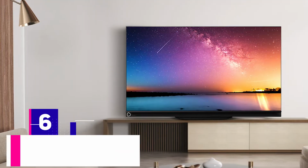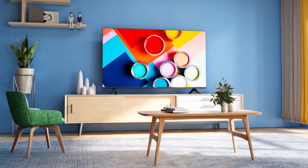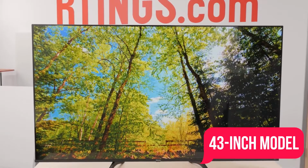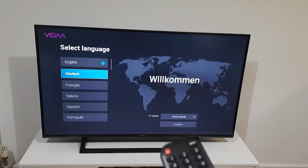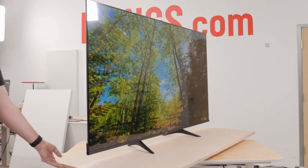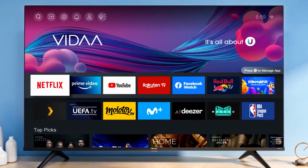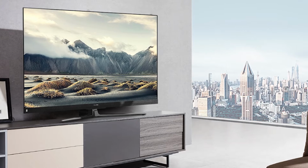Number 6. The HISENSE 43A6G. The HISENSE 43A6G is an okay all-around model, whose 43-inch model has some of the same paneling as the 65-inch. It uses an IPS-like panel with wide viewing angles, so the image remains accurate whenever viewing from the sides, which is great if you have a wide seating arrangement. It's decent for watching TV shows because it upscales 720p content well, and while its peak brightness isn't that great, it still has decent reflection handling.